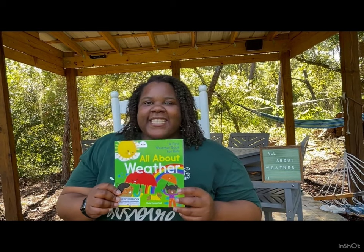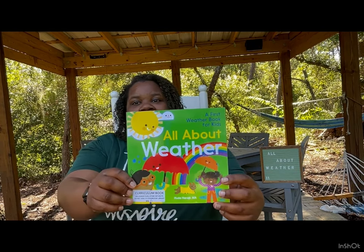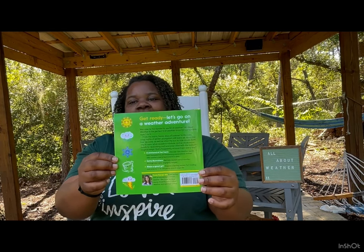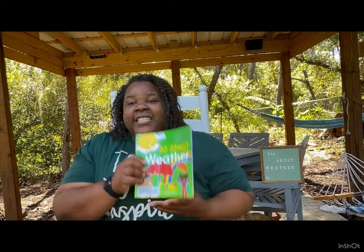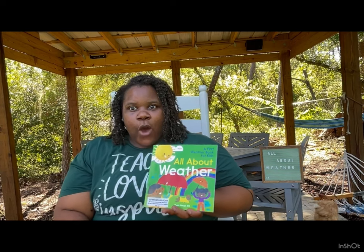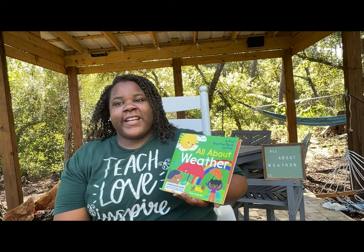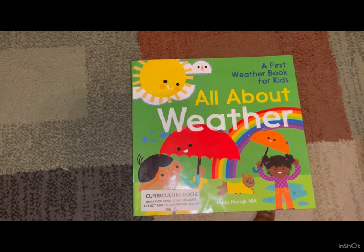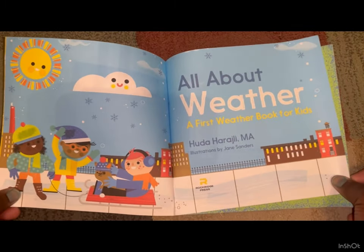The author writes the story. The illustrator draws the picture. We got the front, we got the back, we got the spine. The title of the story is All About Weather. Written by Huda Harajli, illustrations by Jane Sanders. With permission from Simon & Schuster. All About Weather, a first weather book for kids.